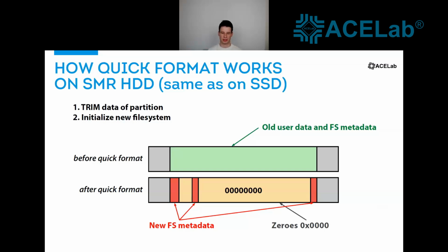Previously, when we opened special software or hardware like PC3000, we could execute raw recovery, disk analysis, and partition analysis, and search for the old information that was written here. In SMR drives, it will be shown as zeros, because the drive itself thinks these are zeros, since a trim operation has been done on this drive and now it is all displayed as zeros.